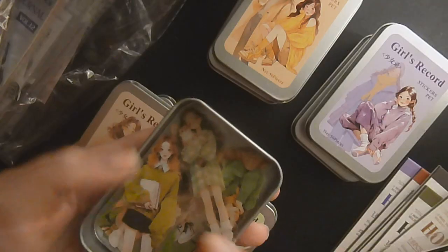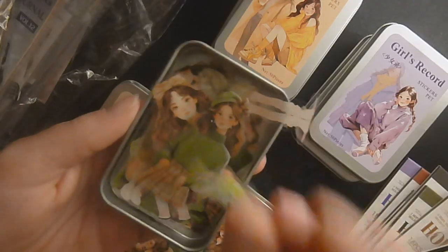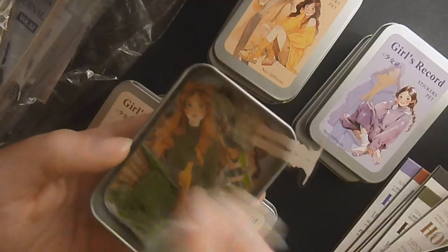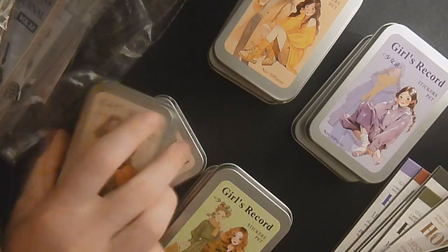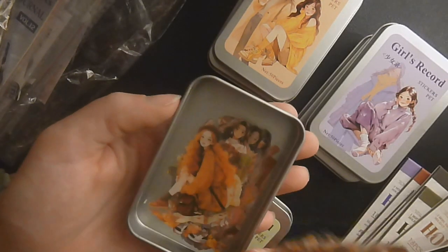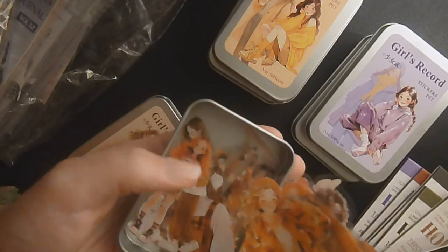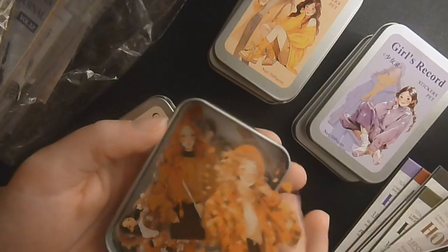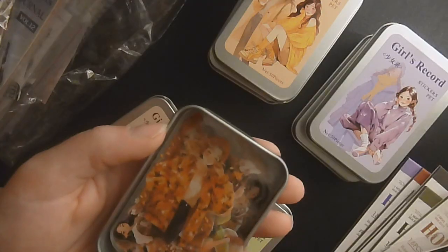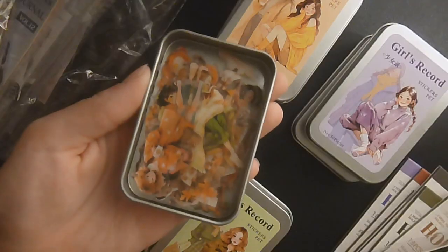And then you get ones like these, like I've had in other sets. So there's a mixture of ones we've seen before, and then a whole bunch more that are new. And then we have our brownish set, more moody colors and autumnal, and this one's a cool one with the camel coat. So yeah, I'm gonna have a lot of fun with these tins of stickers.